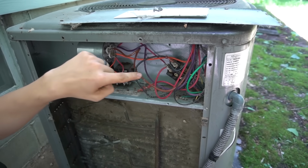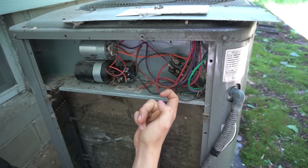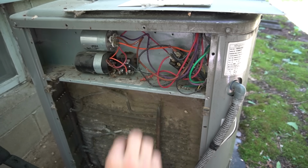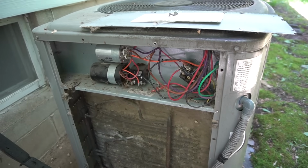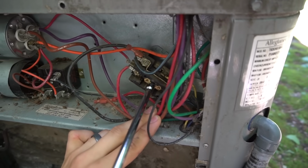Once in a while, what will happen is some ants or a ladybug or a box elder bug will get in between those contacts, and when it tries to pull in, it gets stuck because that ladybug or whatever is jammed in between it. In that case, disconnect all power and just pluck that thing out, and you should be good to go. But the first test you want to do is, with the power on, very carefully, press this plunger in and see what happens.